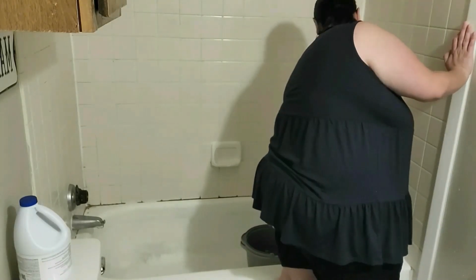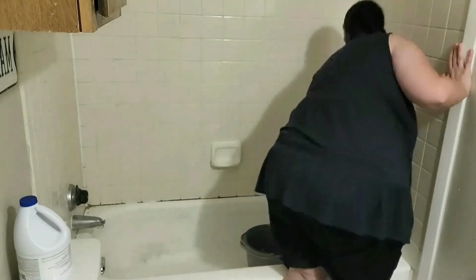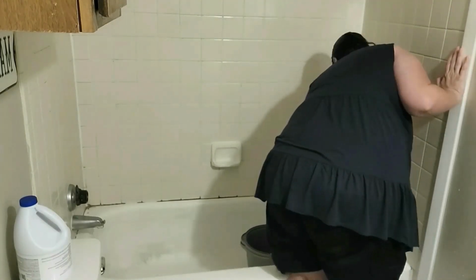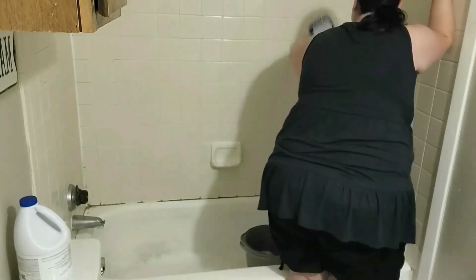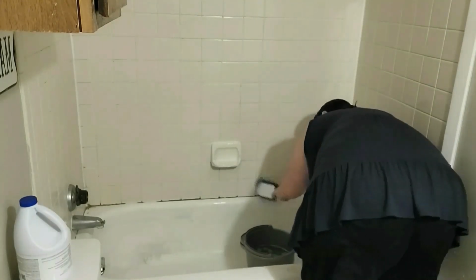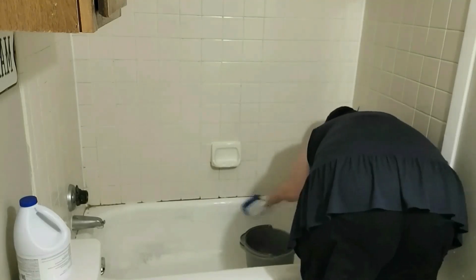I made a bucket of bleach water for cleaning the shower and tub. I used both a scrub brush and a rag. If I remember right, I used a microfiber towel. I started by scrubbing with the scrub brush, followed by wiping with a wet rag. Then I went back over with the rag squeezed out as much as possible so that it wouldn't dry with any wet spots.